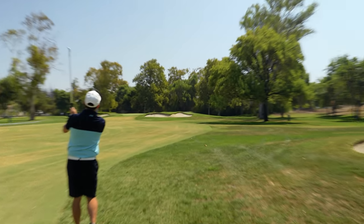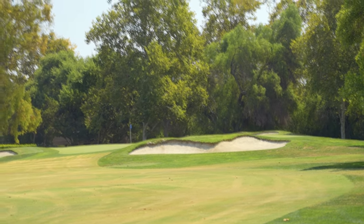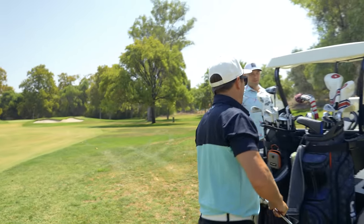Oh, that's a good one. Leaking a little left. A little draw. You know, it's because the ball's above our feet. It is. I tried to adjust, I just didn't adjust enough. But hey, we're putting, I think. Hey, we're doing okay. Putting.